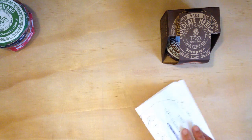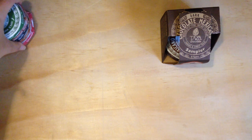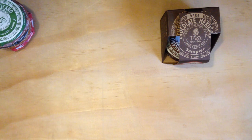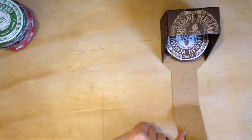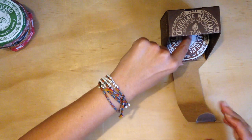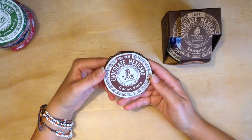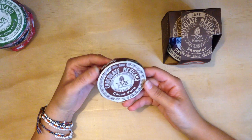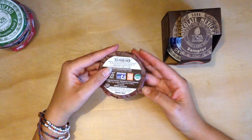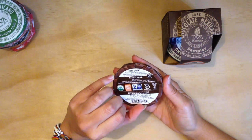I have had other types of spicy chocolate before that were like, even just a tiny piece was just like, whoa, kick you in the face, you know? Like super hot. Which I'm thinking the Chipotle chocolate will be a little hotter. But yeah, this is just your standard 70% dark chocolate, it seems like. It only has two ingredients, cacao and sugar.